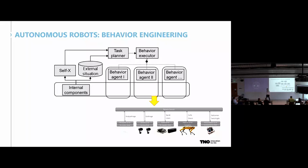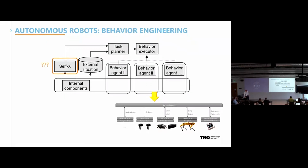Yeah. What is the self-X box there? Yeah, well, that's the rest of my presentation, which I will not cover in 15 minutes, but that's okay. I'll give a bit of a flavor for this.